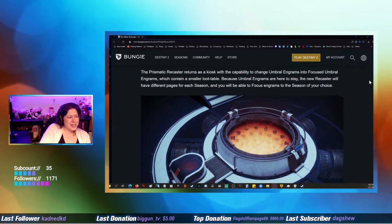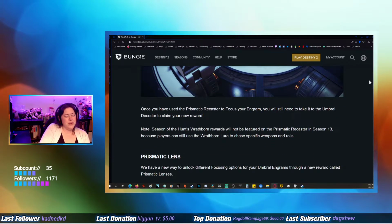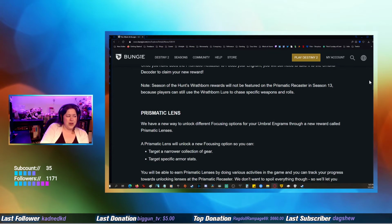The Prismatic Recaster returns as a kiosk with the capability to change Umbral Engrams into focused Umbral Engrams, which contain a smaller loot table. Because Umbrals are here to stay, the new Recaster will have different pages for each season, and you will be able to focus Engrams to the season of your choice. Once you have used the Prismatic Recaster to focus your Engram, you will still need to take it to the Umbral Decoder to claim your new reward.